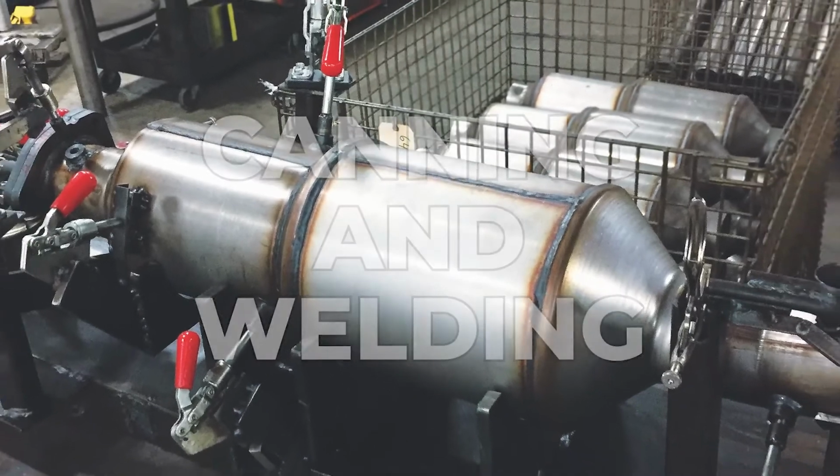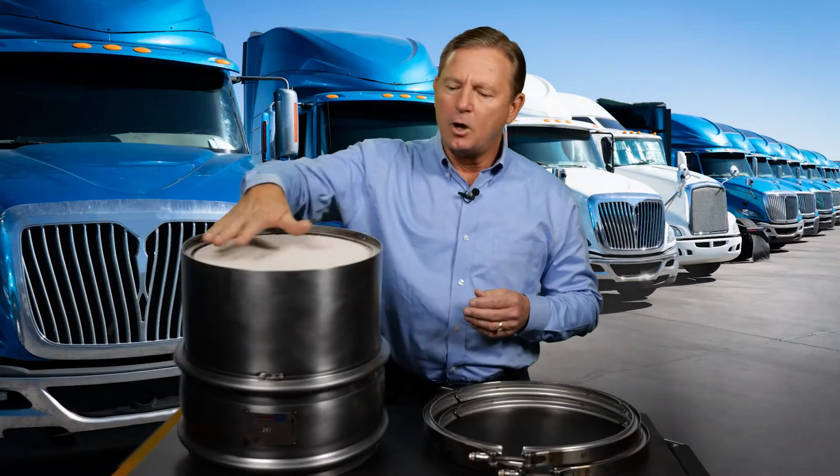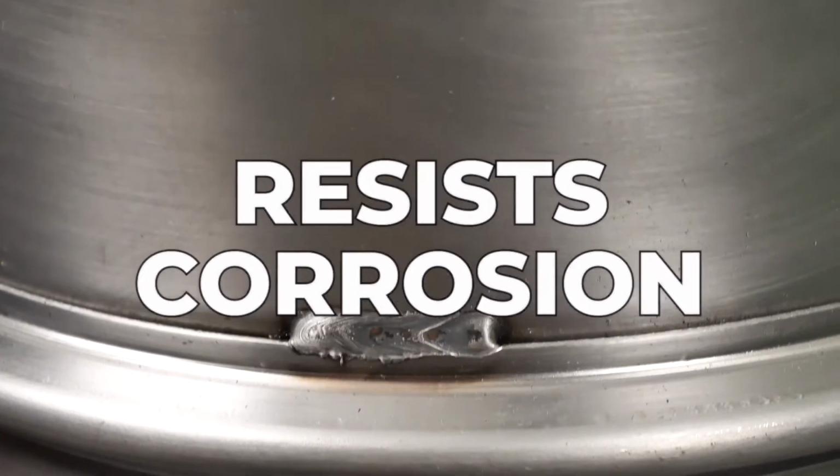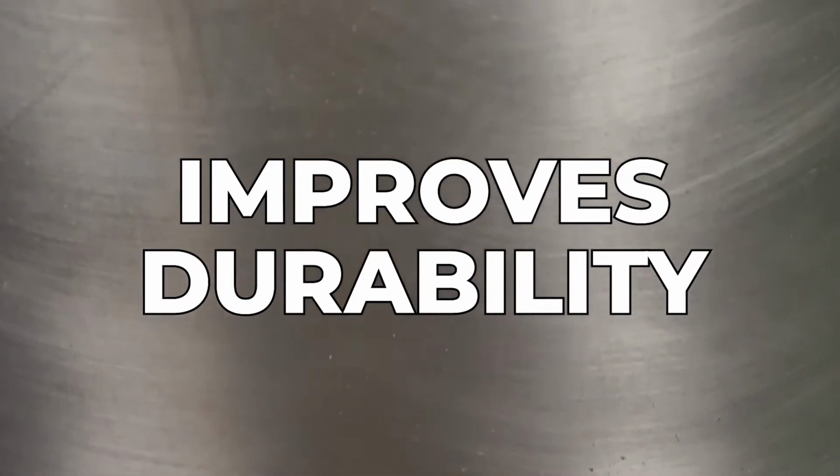Let's take a look at the DPF product. OEM grade substrate. Advanced catalyst improves performance, efficiency, and durability. Upgraded matting. Stainless steel retaining rings help reduce failure from vibration, back pressure, and extreme temperatures. High-grade stainless steel can resist corrosion and improves durability.